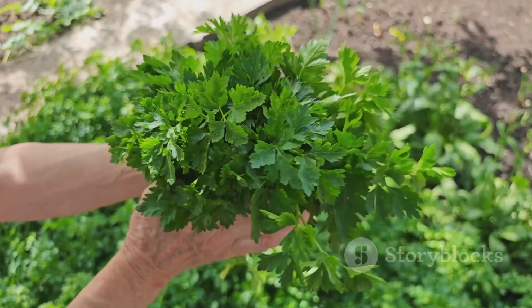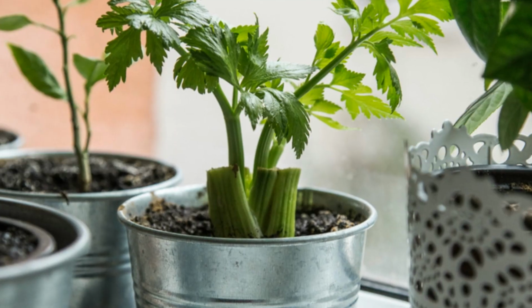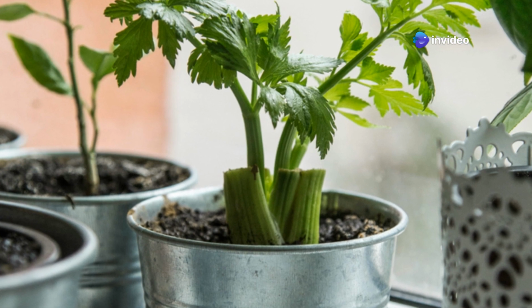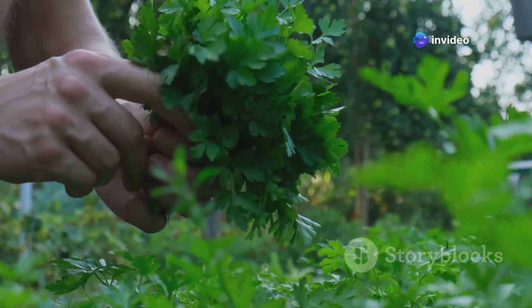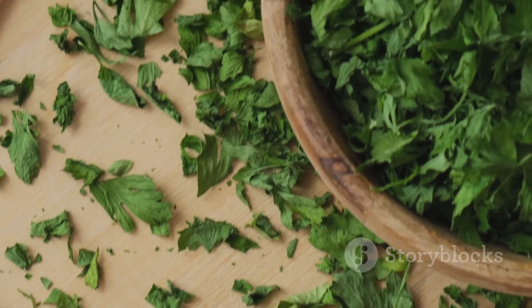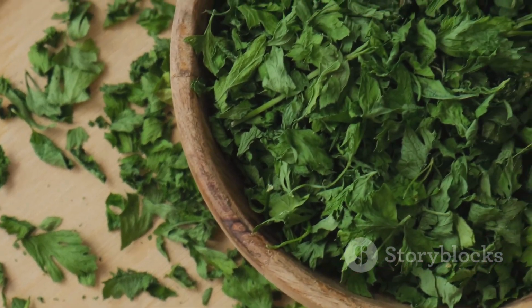Parsley is incredibly easy to grow indoors. It thrives in well-drained soil and prefers a sunny spot but can tolerate some shade. Once established, parsley will provide a steady supply of fresh, flavorful leaves. Add it to salads, soups, stews, or make a delicious pesto.